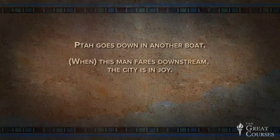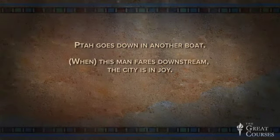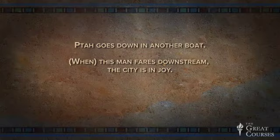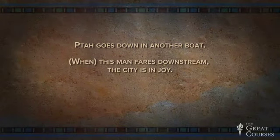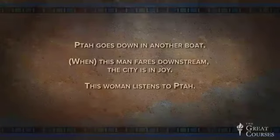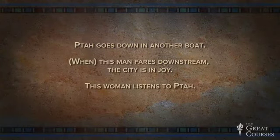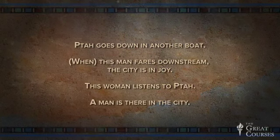Next, when this man fares downstream, the city is in joy. Now let me tell you, there's no word for when in Middle Egyptian. So you don't translate it, it's understood. Next, this woman listens to Ptah. And last, a man is there in the city.